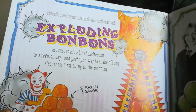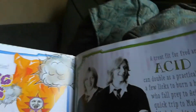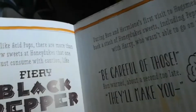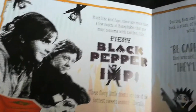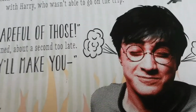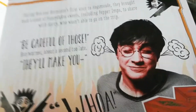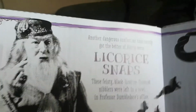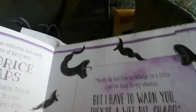Exploding bonbons, anyone? Acid pops burn a hole in your tongue. I'm all good. Black pepper imps, lol. Sorry. But that's when they were doing those sweeties that gave the sound effects, and Ron did an elephant or a lion, and I don't know what he did. I was just getting steam out of these things, and these things are horrible. Professor Dumbledore has a weird taste in sweets, I swear.